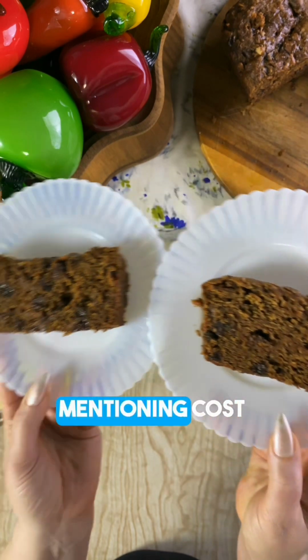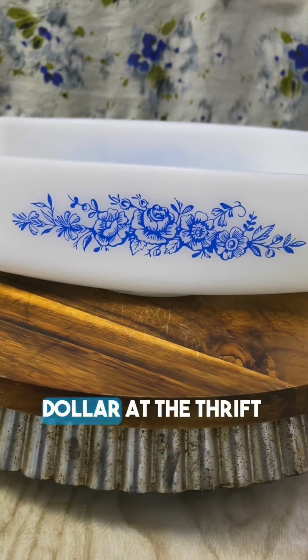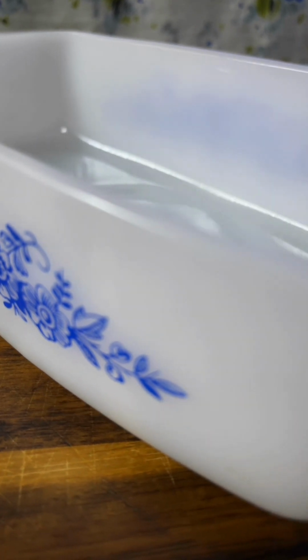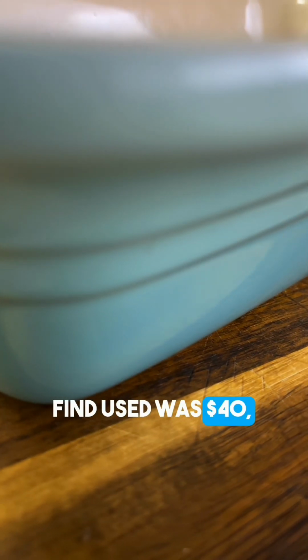It's also worth mentioning cost between these two. It's not really fair, because I got my vintage pan for $1 at the thrift store, but you can easily find this exact pan for less than $10. The Le Creuset is $60 new, and the cheapest I could find used was $40. So there's a pretty big difference in cost.